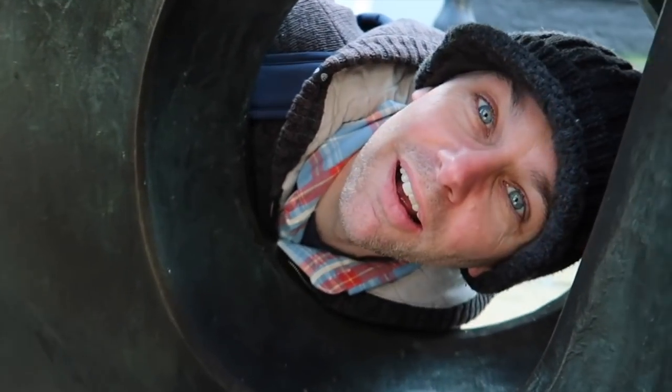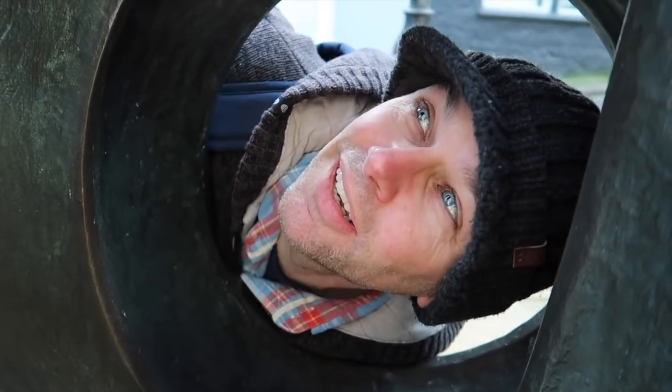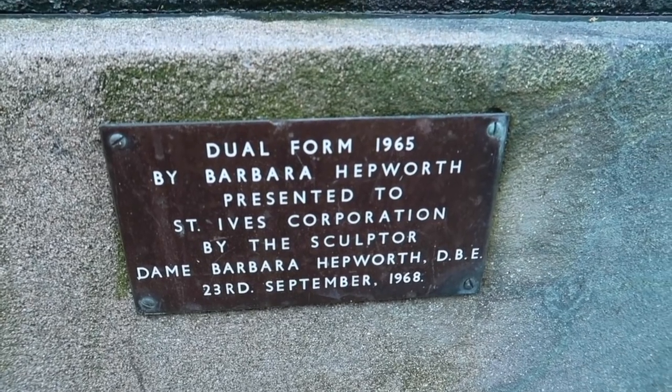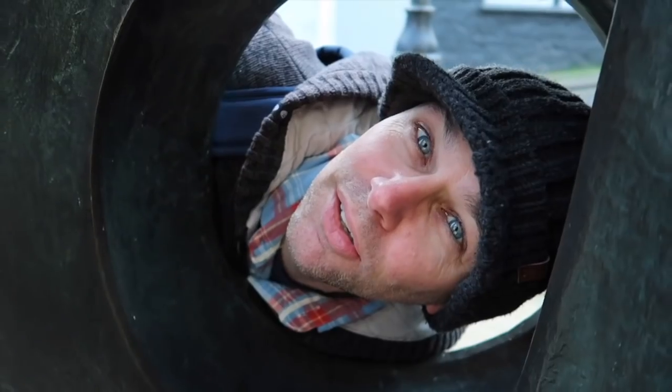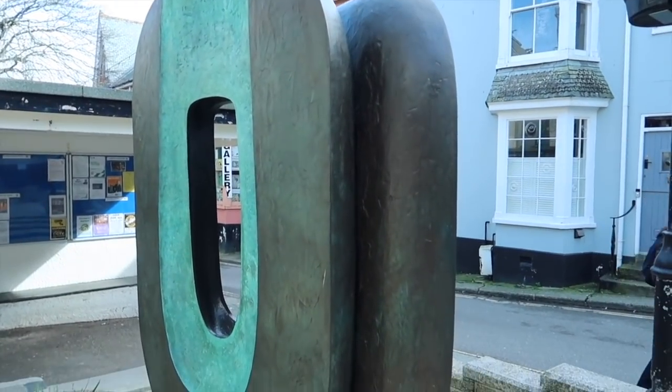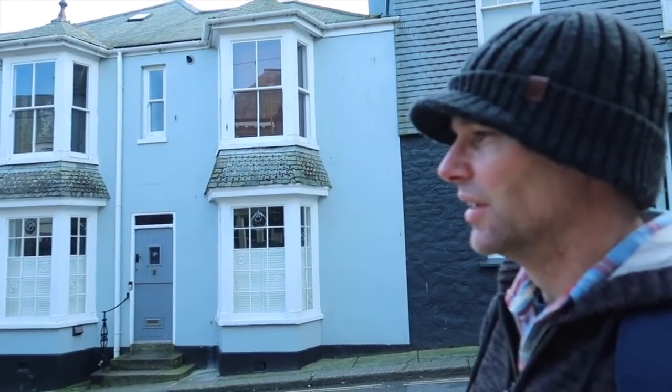Oh, I don't think you're part of the sculpture, are you? It's called Duel. Duel? Yeah, like in a gunfight with cowboys. No, that's D-U-E-L, duel as in two of. Ah, why is that there? Like a couple of giant ears. No, it doesn't work. What do you think?